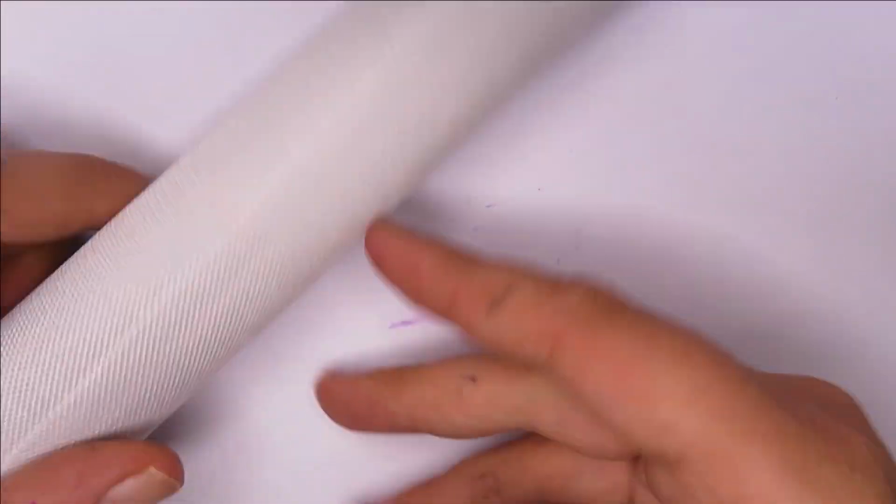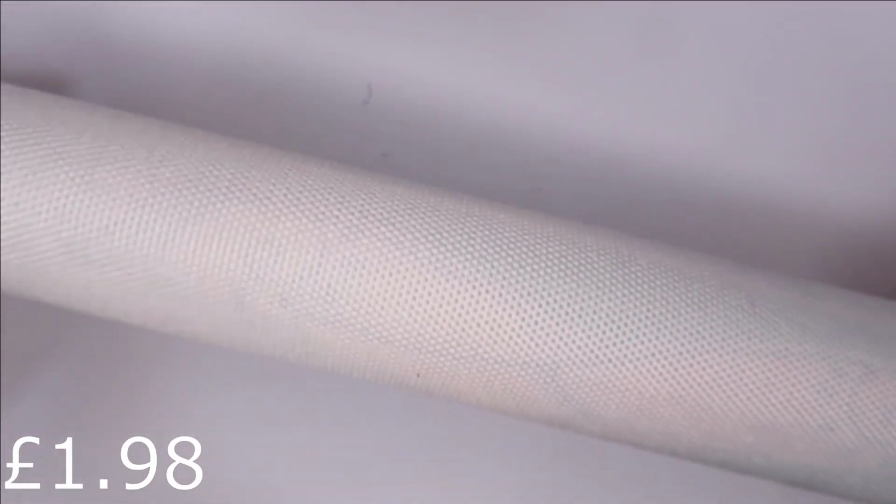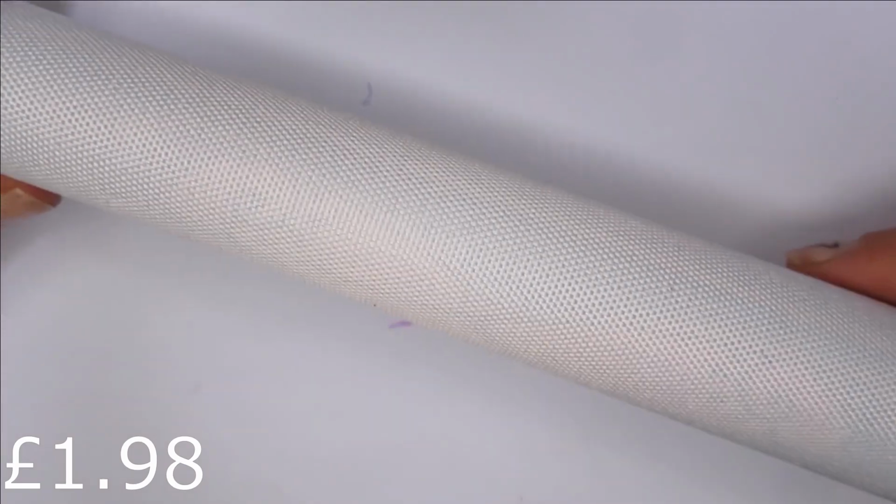I'm going to put it up on my wall somewhere. I feel like it's just really pretty. It comes all rolled up nicely. It's £1.98. They had loads. Actually, I removed quite a few from my basket, so I didn't need them all, and I didn't know where to put them all. But it's really pretty.